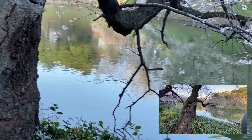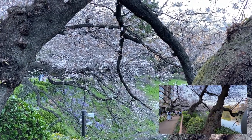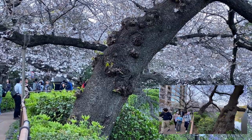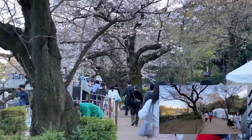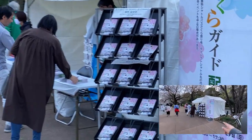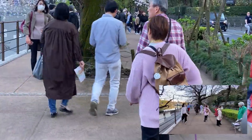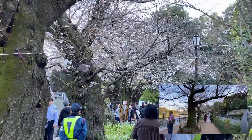Let's look back the way we just walked here. I'm using the telephoto lens and the ultra wide as a picture-in-picture right now. Let's kind of move on. The Sakura guide, and they're doing it from what looks like March 20th to 29th. The guide is here. They're saying that the guide map is free, and they take donations.